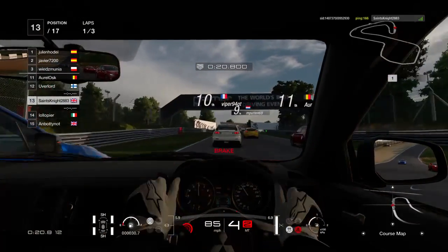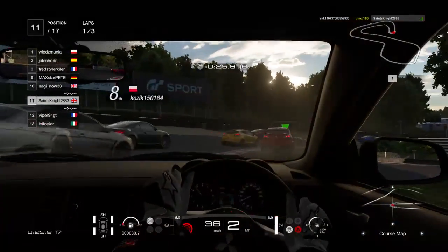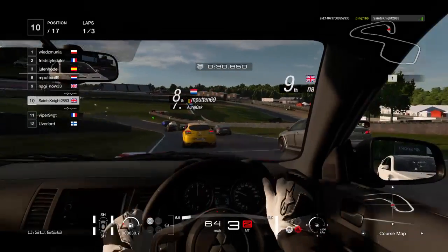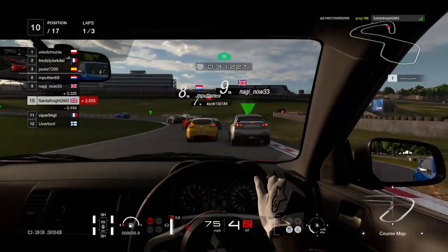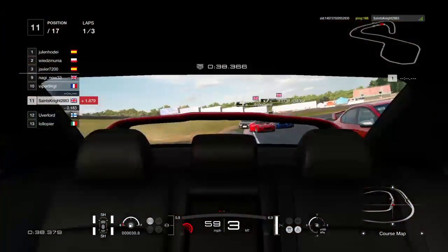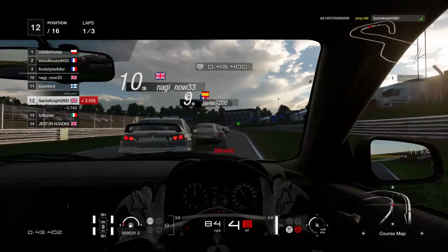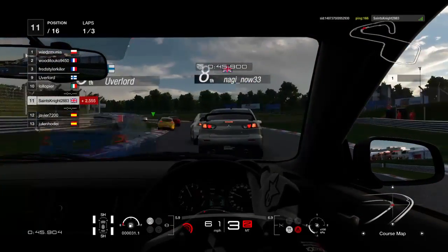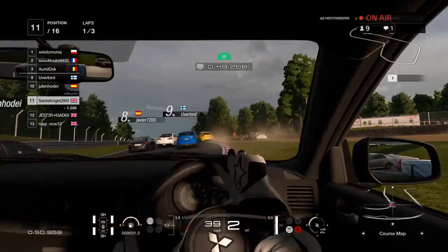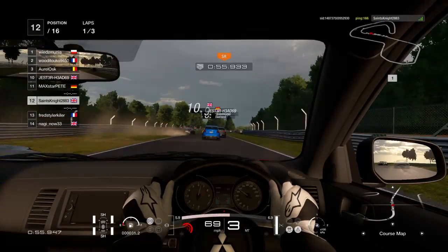Okay, this race is already getting a bit tense. A lot of people are getting spun out, crashed out. Need to get on the grass. There we go. Look at that, already in 10th. Make that 11th. Okay, got a couple of Evos in front of us. Ow, what the heck? It's not right. Come on.